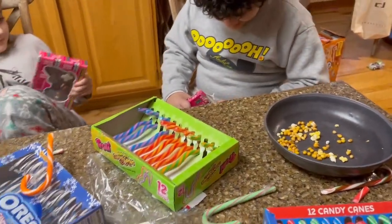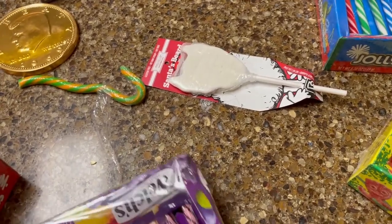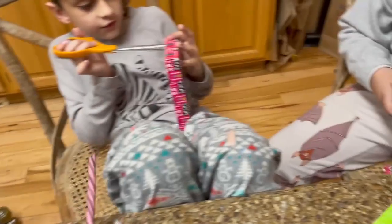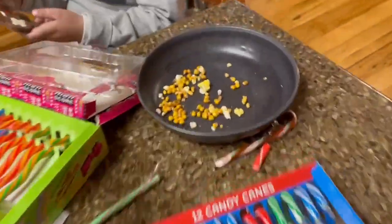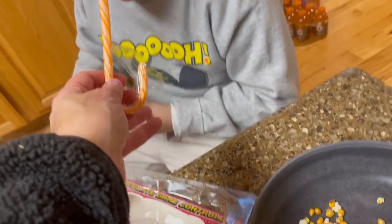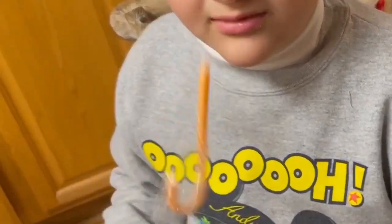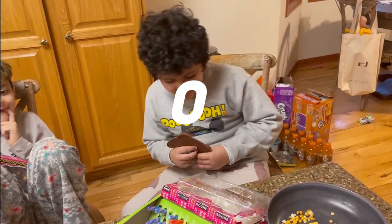Another. And then you're gonna try the grape candy cane. And Iggy can try the grape one. Here, grab that. Yeah, try the grape one. And Iggy, try the orange. Wait, Iggy, try the orange one first before you try the chocolate. Oh, you dropped it. On a scale of 0 to 10, 0. You didn't try it.